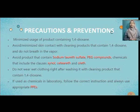Other than that, we also need to avoid or minimize skin contact with cleaning products that contain 1,4-dioxane. And remember to wash your hands thoroughly after contact. And most importantly, do not breathe in the vapor, because it might cause irritation to the respiratory tract.